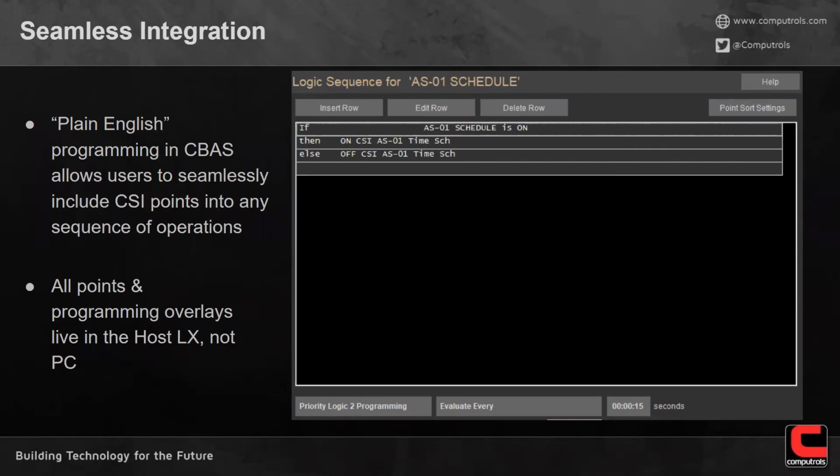As I want to point out, all points of programming live in that LX that's in the field, not in the front end PC. So if the computer goes off, all of your programming, any logic overlays, any schedule overlays, are all going to happen and function just fine. So it's a very robust solution. It doesn't require the PC to be running to execute that sort of programming.